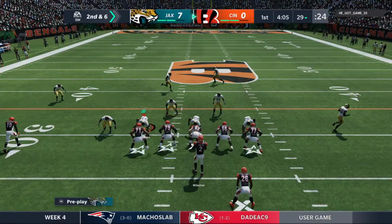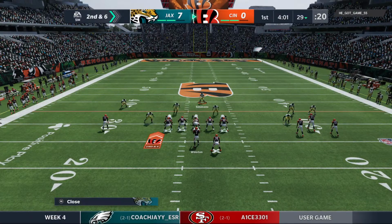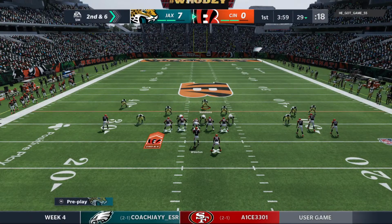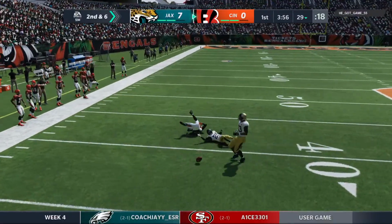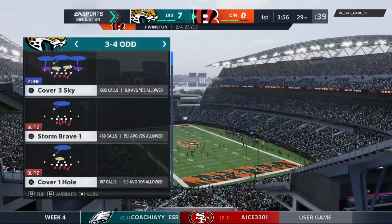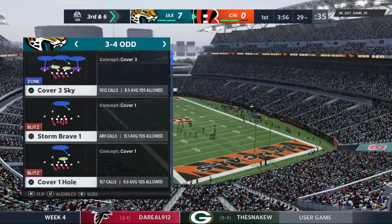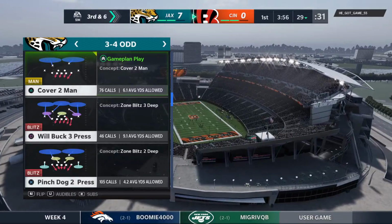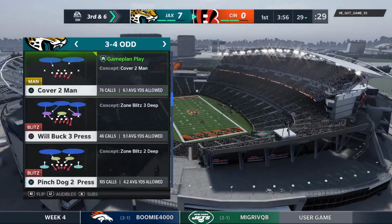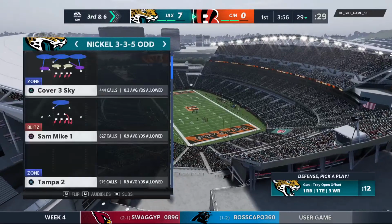2nd and 6, just inside the 30. Now an option play on 2nd down, and this one is incomplete. Too much contact to hold on to that one, and it's 3rd down. Well, they've got man coverage on the outside, and my scouting report on these DBs tells me that they love to take matters in their own hands. They want man coverage, not zone. And there was good coverage there that forced the incompletion.